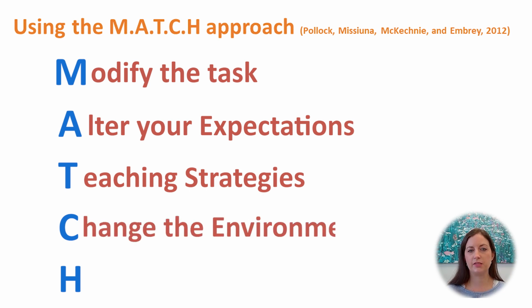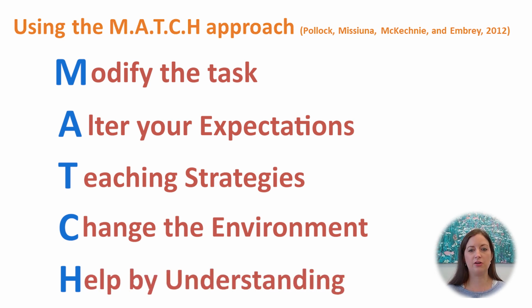Change the environment. Minimise the environmental factors that would make performance difficult for the child. Is your child trying to put their shoes on while sitting on the floor? Would sitting on a small step make the task easier? Help by understanding the nature of the difficulties. This will help you and your child to problem solve. Observe your child trying to complete the task. What aspect is difficult for them?